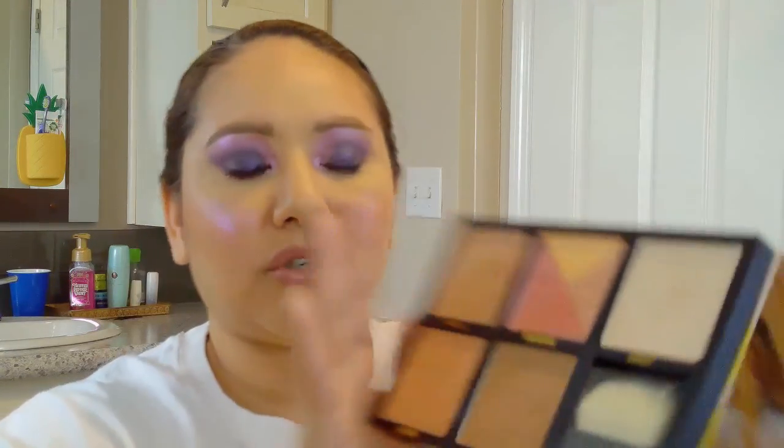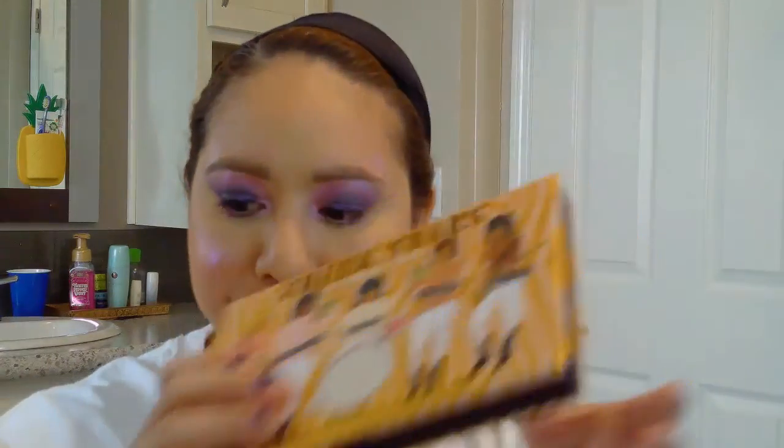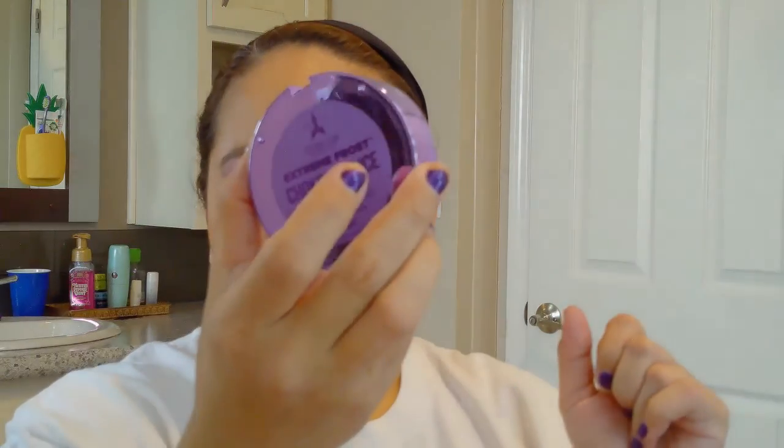The next thing that we tried out were the Cheek Stars, the reunion tour. I did pretty much use Dallas and Sugar Plum in here. I use these two as my contour, and then this one as my blush. Absolutely love it. And then what else did we use? Oh yes, Extreme Frost, Choking on Ice. Love it. Obviously I went ham on it, so I'm very shiny.